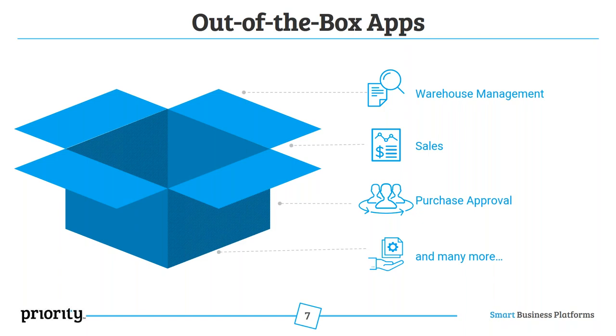So Priority's mobile solution comes with out-of-the-box apps for your immediate use, including the ones that I noted here, and of course, many more. You may want to use these apps just the way they are, and you may want to customize them to your organization's needs, or even build new apps altogether. And today I'm going to show you how all of this is done. And just to reassure you, you do not need to know how to write code for any of this.